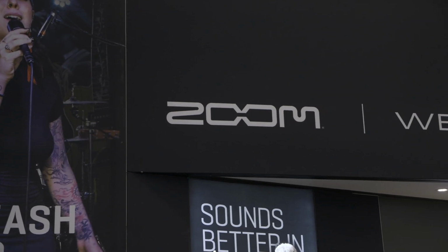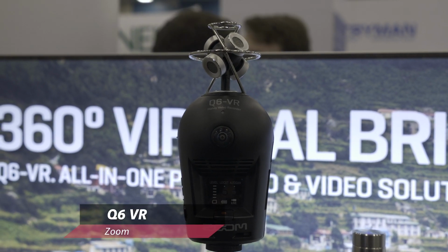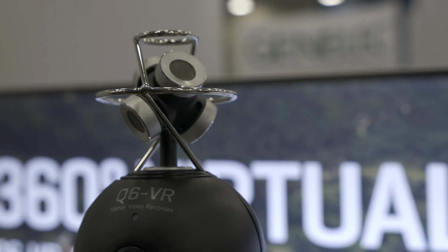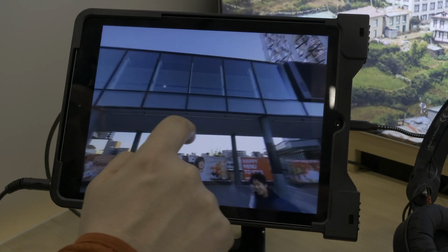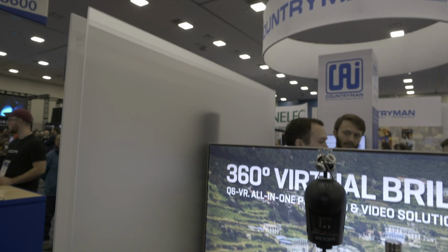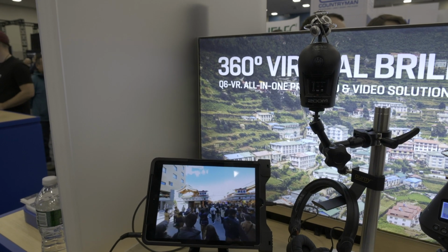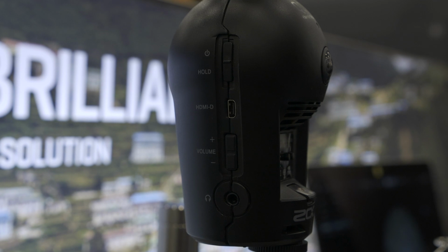And finally, while we're on Zoom, just a quick mention should be made about their Q6 VR, a combo 360 camera/audio recorder that seamlessly stitches 360 video and audio together. You can even connect the Q6 to your smartphone for live streaming in 360. That's pretty cool. The mobile app allows you to view previously recorded video and preview what you're about to capture, and Zoom is working on a wireless app that will allow you to record and monitor levels remotely.